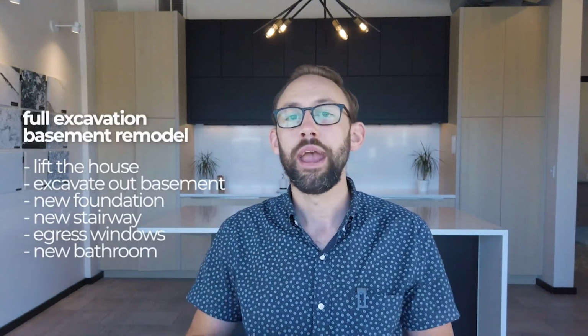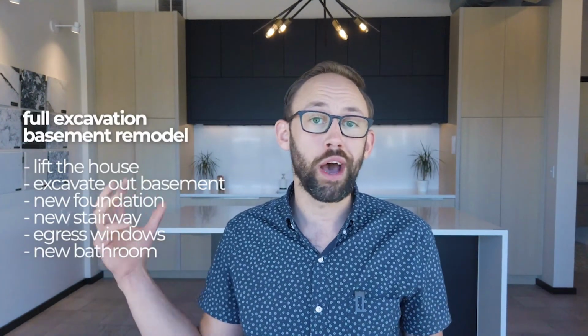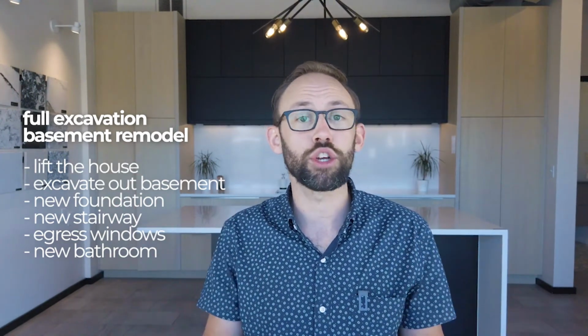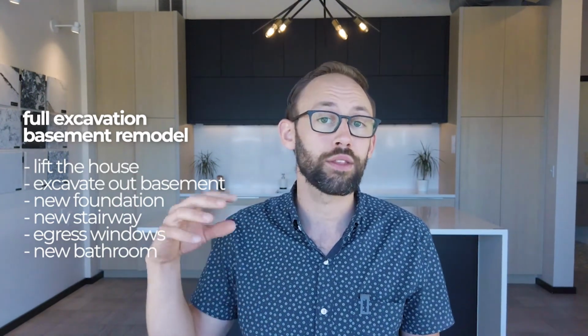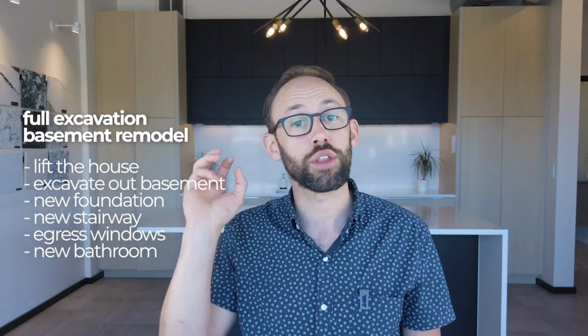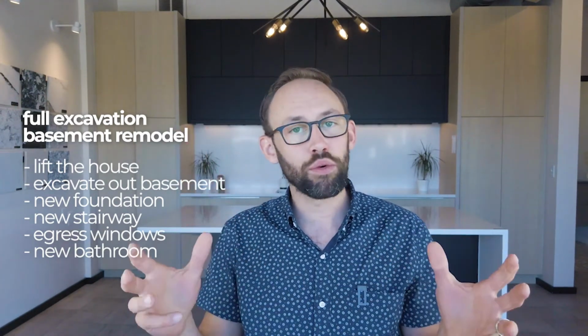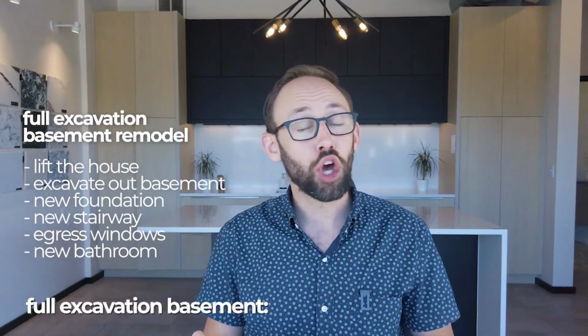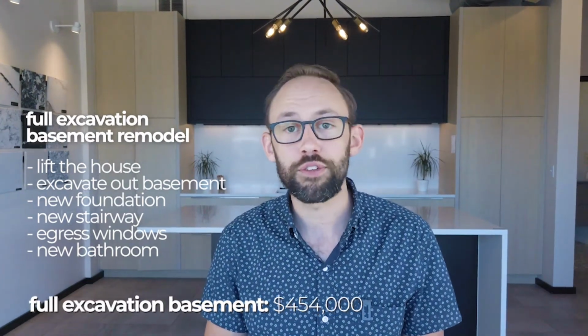The third case study is a full excavation. This is a house lift. Our excavation equipment will go underneath the house, excavate out a full basement, new foundation, new stairway to connect the basement living space to the upstairs living space, egress windows, a bathroom in the basement, and finish everything out. And the cost for that was about $454,000.